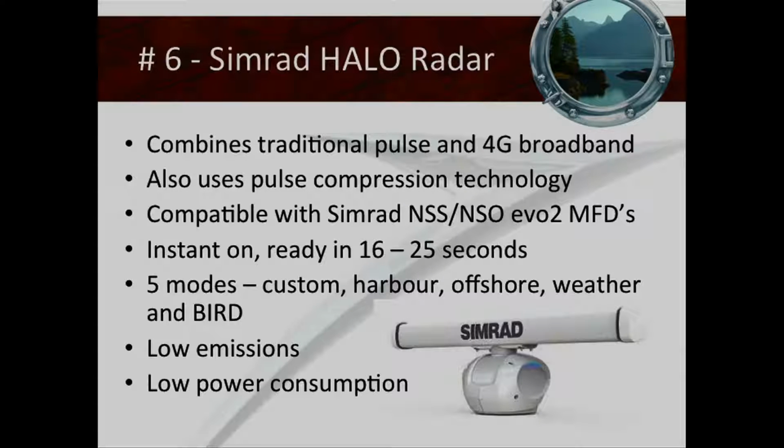Simrad came out with this unbelievable broadband radar, the Halo One. And it's really good. It's for bigger ships, trawlers, maybe 40 foot and up. An open array is not something you would typically see on a boat smaller than 40, unless it's a Black Cove or a Hinckley. It's disproportionate to the size of the boat. But if you're going offshore, some owners like to go fishing outside Vancouver Island, or maybe go down the coast, this type of radar is definitely one to consider, but only available if you have Simrad on board.